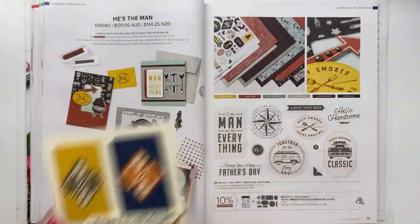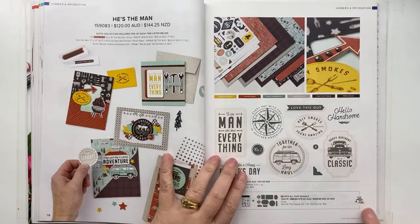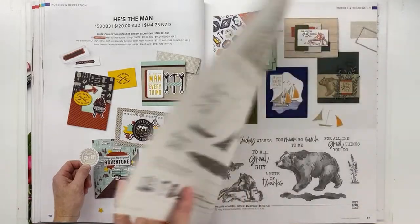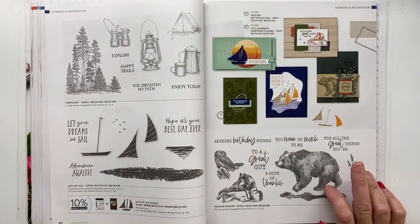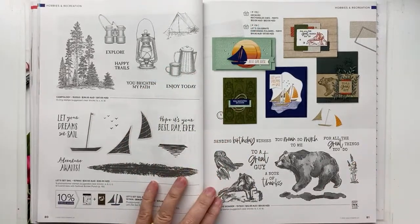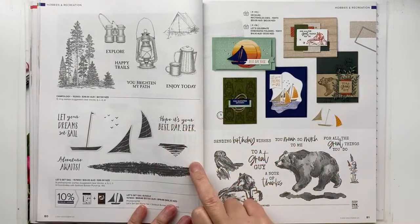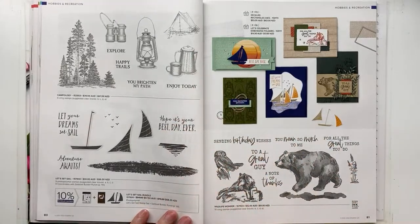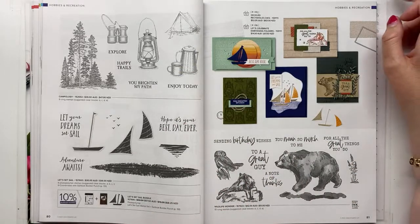So I've already played. I'm only going to show you cards that I've put up on my blog, and that's the only card I've looked at. So that's your one and only sample for this catalogue tour. Campology is staying. Let's Sail has carried over in a bundle. Wildlife Wonder has carried over.